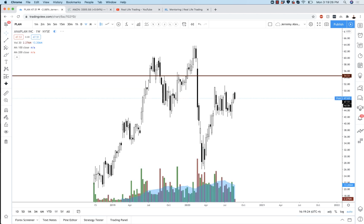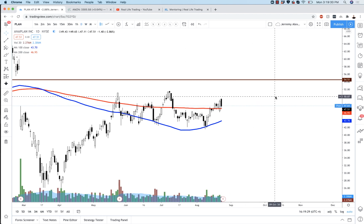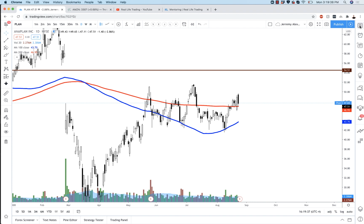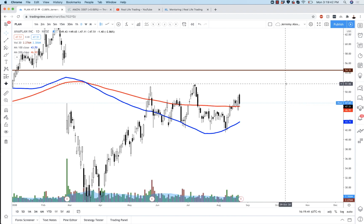Here's PLAN, P-L-A-N. This was another one that was requested. And on the daily chart, another earnings that is right around the corner. Really interesting to see what happens with the earnings on PLAN. I don't specifically know exactly what this company does, but I would say if the stock gaps above 52, that'd probably be the best gap I could envision for a day trade and or a really, really quick swing trade.